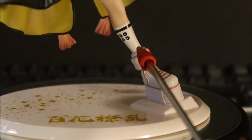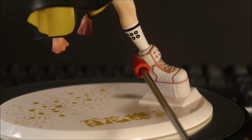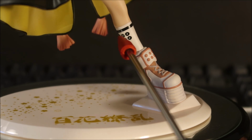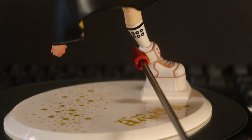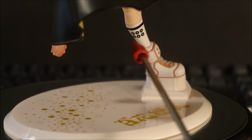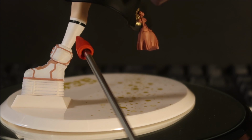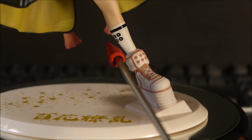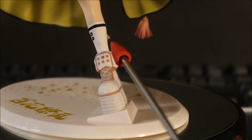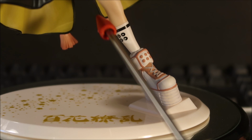Okay, and then there's the socks. You can't really see into the boots, so that would have been nice if you could, but it's okay. She's wearing some white socks with a black kind of stripe over the top, and then there's six black circles in there. They look very nicely done. The finish is almost like a gloss black for the black, and then the white is like a matte white. And then her skin is up there.